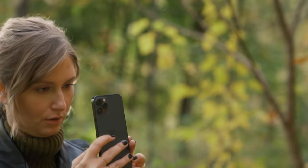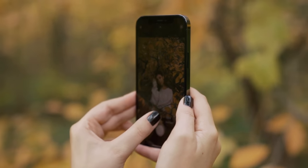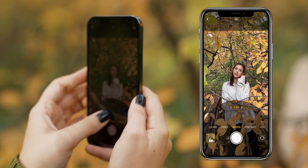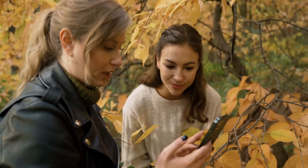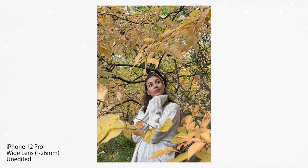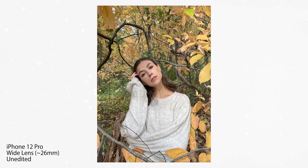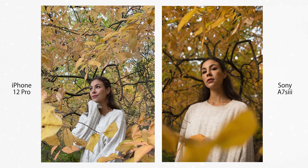The wide lens on the iPhone 12 Pro clocks in at around a 26 millimeter focal length. So to make this a fair comparison, I'm going to zoom in just a bit with the iPhone to make it more in line with the 35 millimeter lens on the Sony. Here are some example images taken with the iPhone. As you can see, the image is quite sharp all around, but the iPhone doesn't quite blur out the leaves like it does on the Sony A7S III. The iPhone still produces an incredible image, but the Sony A7S III just has that little extra oomph.